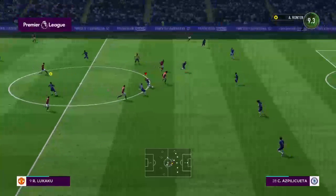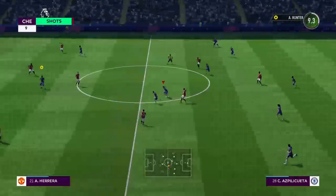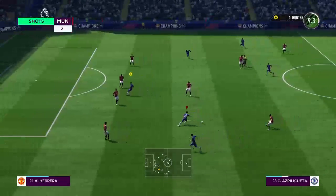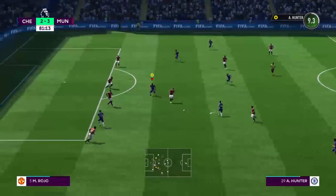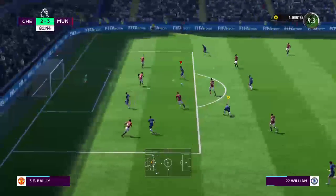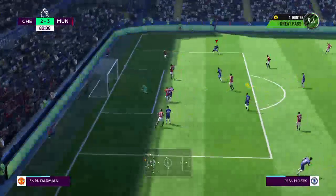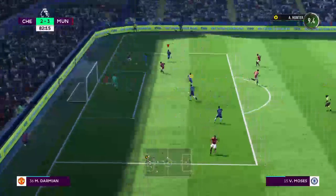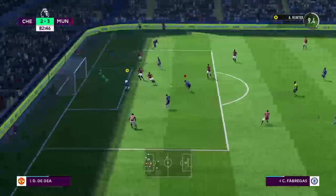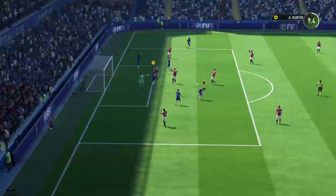Romelu Lukaku. Can Chelsea find a way out of this in the little time that remains? They haven't played too well today, but... Cut off! The defenders managed to get in the way there. Willian! Oh, it's the post! Looked very good indeed, but the move has broken down. Fabregas! The keeper's pulled that one out of the bag.